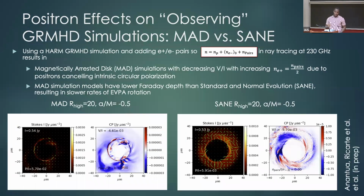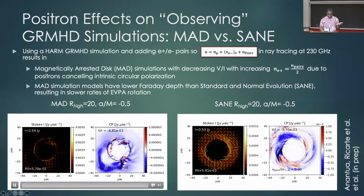Now, we can also put some of this post-processed positron modeling into GRMHD simulations that are fully 3D. And we can do that by considering an increasing fraction of pairs of electrons and positrons being added to some original number density of electrons. So in the case of this magnetically arrested disk simulation, note how the circular polarization degree, V over I, changes as we add these pairs.